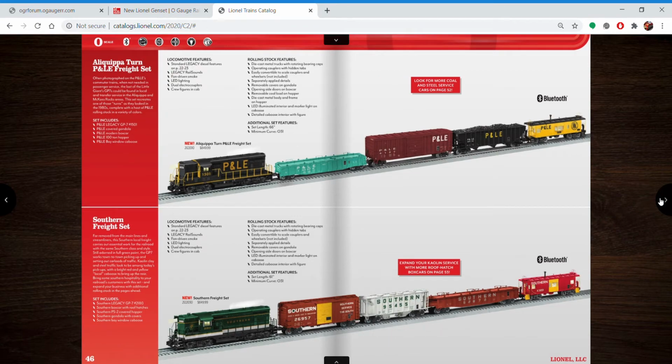We have some Jeep sets. This P.O.N.E. Clip a Turn set is really cool. I don't really have very much P.O.N.E., so maybe.